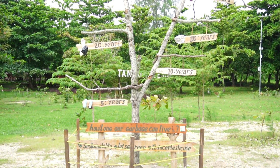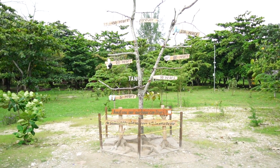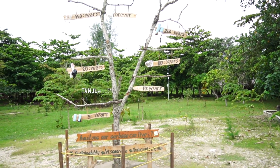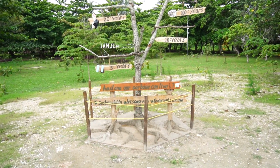Let's check out the beach first. I got a couple of maps by the guy who's taking care of all this place. But behind me there's an activity center. So renting bikes, quad bikes, water sports and so on. Got plastic bottles in the top 450 years. And this white, what do you call it, styrofoam forever. Interesting.